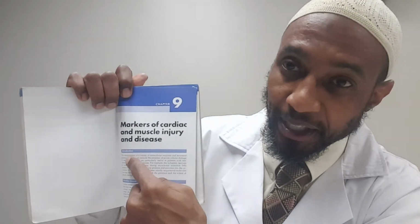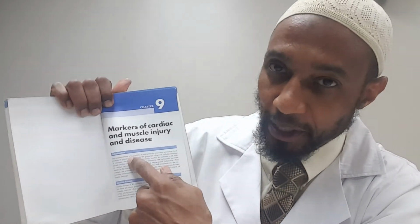And chapter 9 is markers for cardiac muscle and injury disease. You need to understand this, especially if you're going to be doing emergency medicine. Somebody comes in with acute chest pain. There's something called the Levine sign, where they're describing crushing chest pain, and they're holding their chest. You're going to want to do an EKG and order cardiac markers. So your CK-MB enzymes. You've got to understand the difference between sensitivity versus specificity for some of these things, your troponin levels.